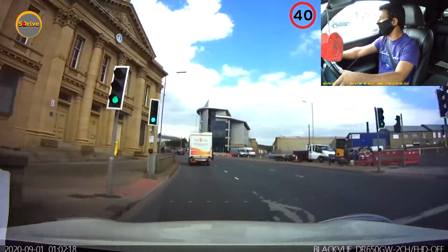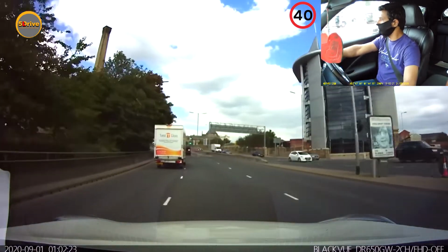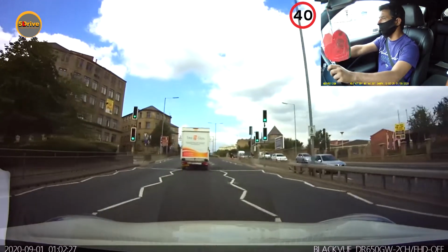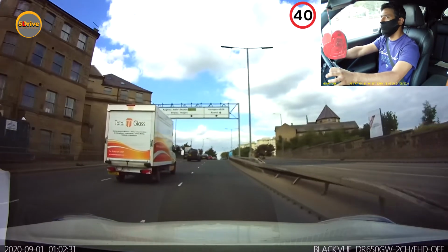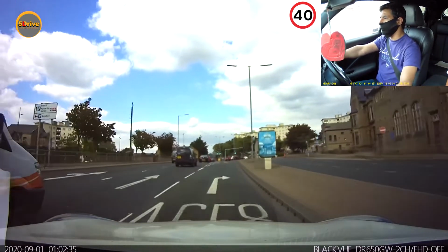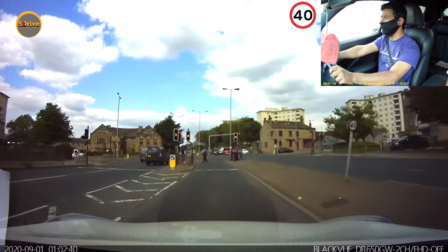Now sat-nav is directing the learner to go all the way in the right lane, so he does really well to check his mirrors. It's quite a busy road, and it was quite busy at that time as well, so he takes his time, he checks his mirror, he doesn't rush, and he goes all the way in the right lane to take this right turn, guided by sat-nav.